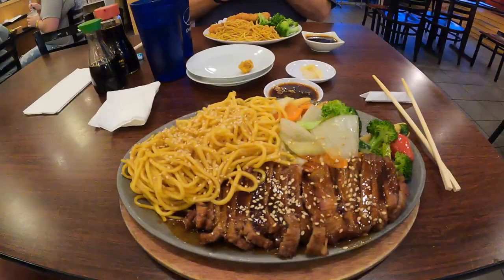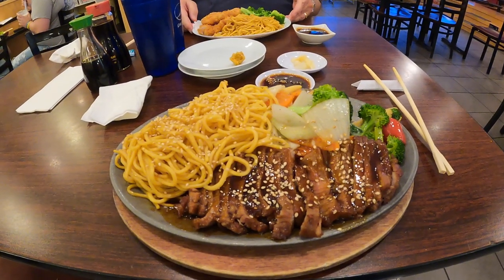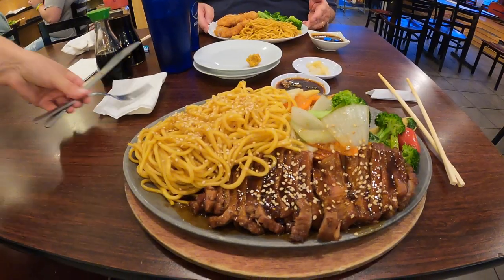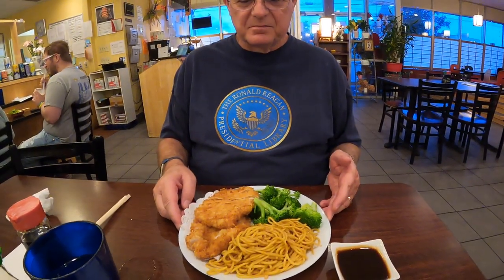Oh, okay. I'm having beef teriyaki with garlic noodles. And I'm having pork katsu. And he's having what? Pork katsu. And that is Ashley. She's a wonderful server.